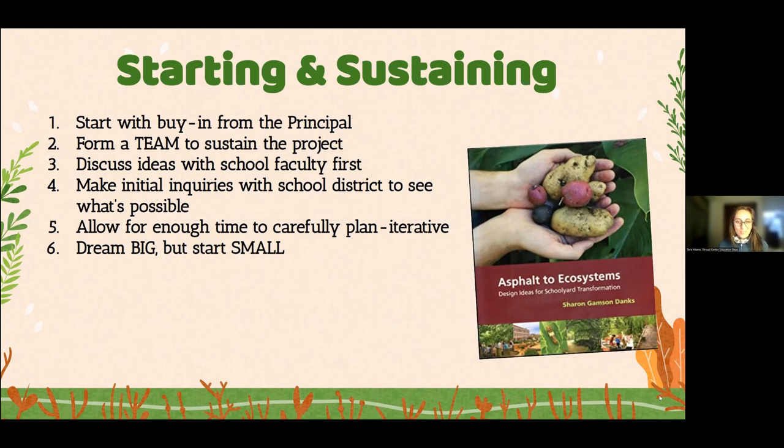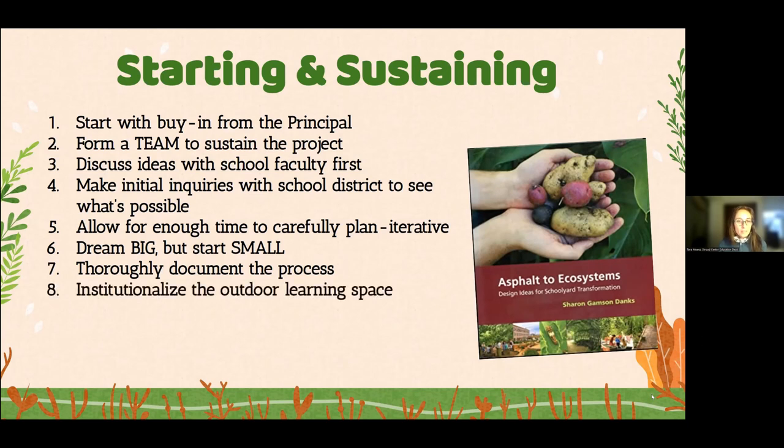And dream big, but start small. Get your wish list out there, but tackle it piece by piece. And number seven, thoroughly document this process so you remember how things started, who you talked to, did you get quotes? Who was it that suggested somebody else to help with maybe a design piece, or a teacher that said they would help with a certain piece? So just document as much as you can.